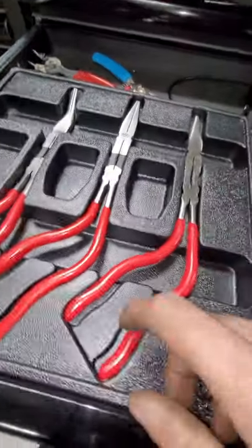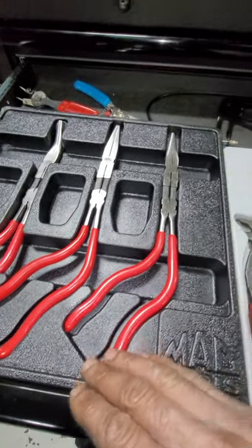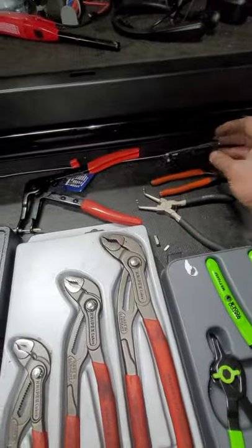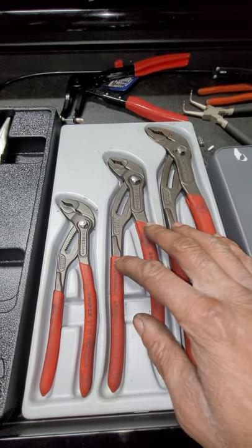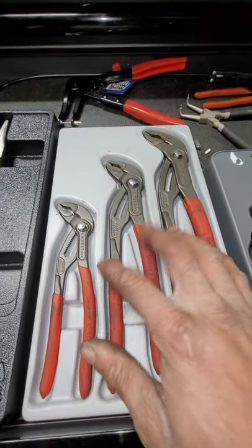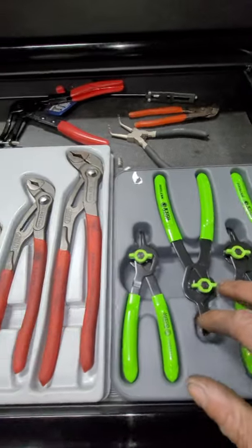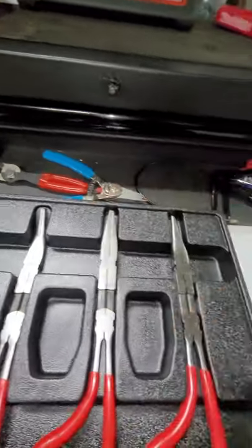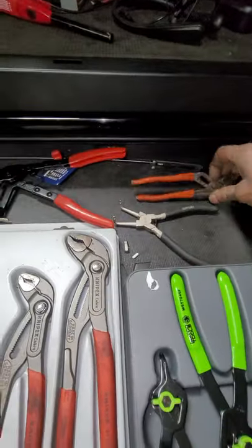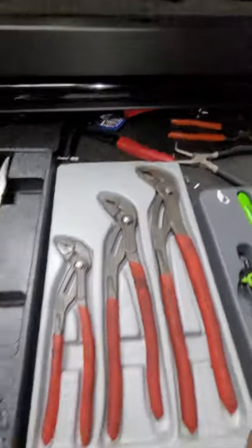My slanted needle nose. I keep these in here because I use them when I can't get clips off. Then go my hose clamp pliers in the back. Then go my nippers. These things are bad. When you got something stripped, that's the pliers you grab. My snap ring pliers set, got them from Medco. More snap ring pliers. These are some old channel locks I found somewhere, so I'll keep them in the drawer.